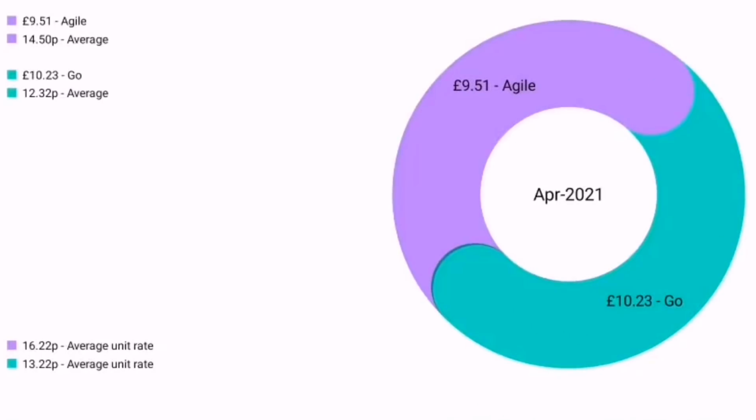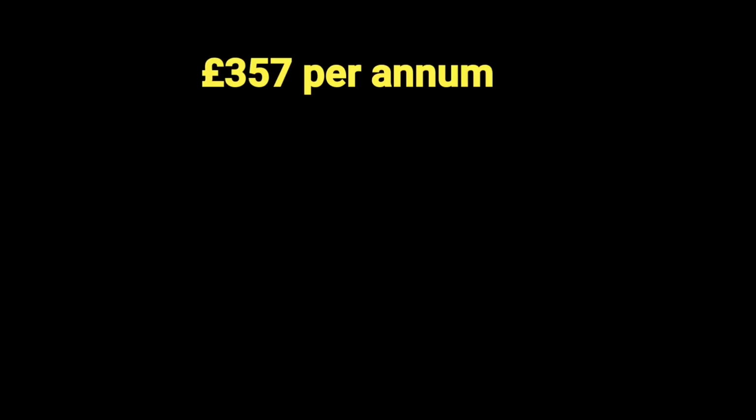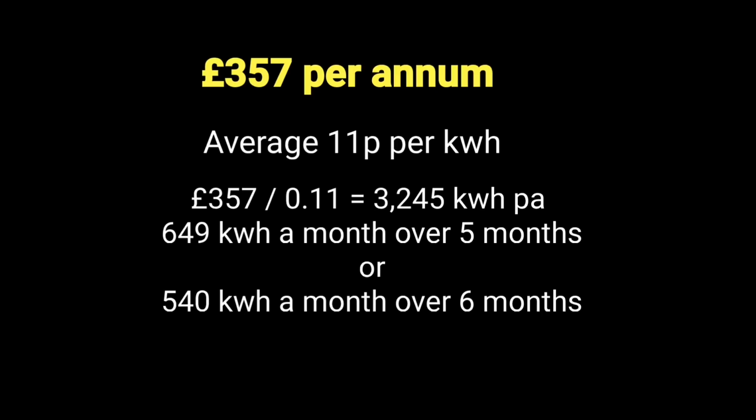And we're obviously not sure whether prices are going up or prices are going to come back down again, because they are a little bit high at the moment here in the UK. So with a budget of £357 a year and 11 pence per kilowatt hour, that gives us 3,245 kilowatt hours of electricity that I could use extra from the grid, and that would equal the same amount of money that I'm spending on oil.